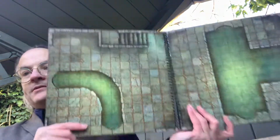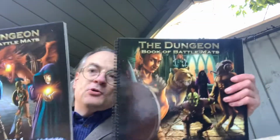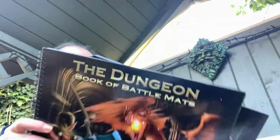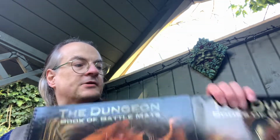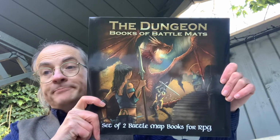And more sewers. And again, we get down to a sort of vague summoning area. So that is the 2 books of dungeon maps from Loke Games. Useful tools to have, as I said, looking for inspiration for an encounter, or sorry, let's try and get this back in. For an encounter, or a battle of some kind, and you need inspiration. There's this for your dungeon.